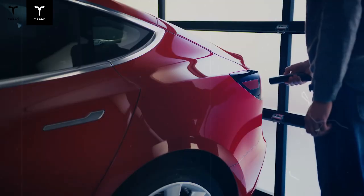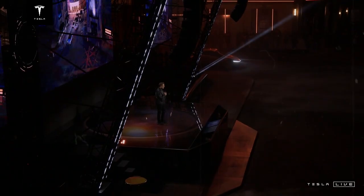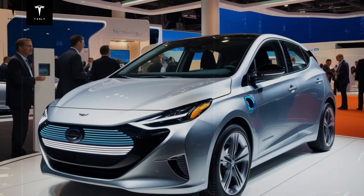Another key contributor to the Model Q's efficiency is regenerative braking. When the driver lifts their foot off the accelerator, the motor slows the vehicle while simultaneously recharging the battery. This results in significantly reduced wear on the braking system. In fact, brake pads and discs on a Tesla can last well over 100,000 miles, double the average lifespan on a typical gasoline vehicle.